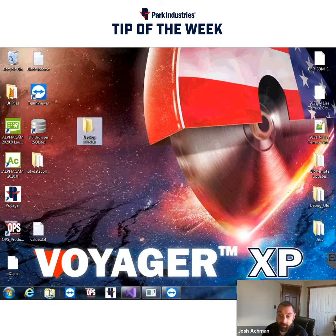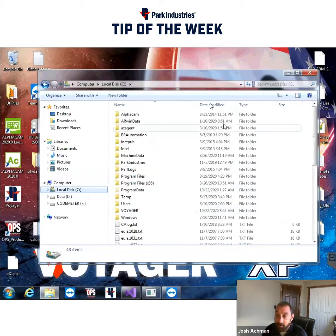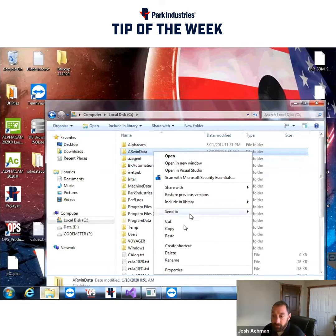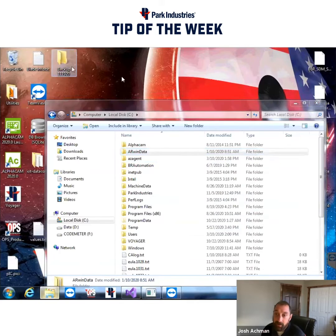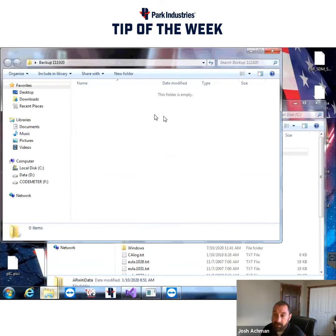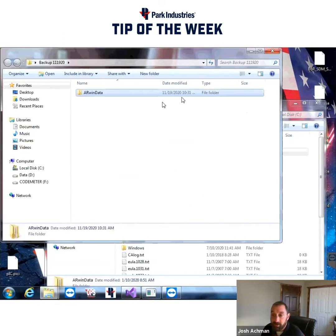And then all the information you need will be on your C drive here. Okay, so to get your backup, there are 3 main folders you want to copy. I would take the CNC data folder. You don't want to click and drag because that will pull the entire folder out, so just do a copy and paste here. I'll open up my backup and paste it in there. It should take less than a minute usually to get all this.